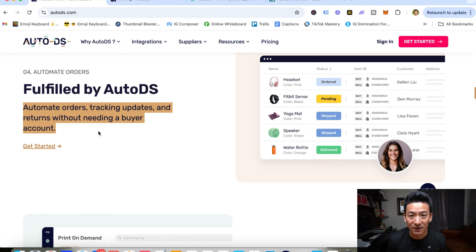And it's not that expensive either. We'll talk about the pricing and all that stuff. So that's essentially what AutoDS has come to do. They have come in and they've said, all right, we're going to help you to find the right products. We're going to connect all of those suppliers, not just one supplier. It's not just AliExpress. It's like multiple suppliers. And then we'll even help you to fulfill the order, track the updates and all that stuff. And you don't even need to handle anything.